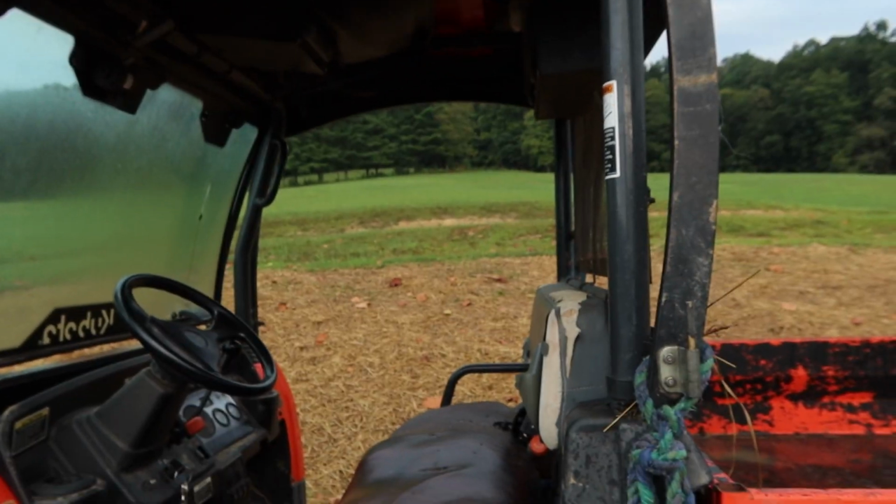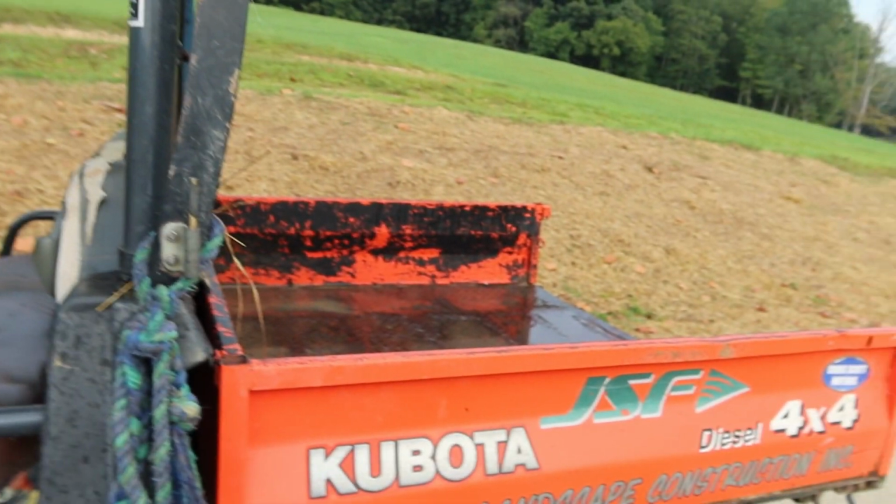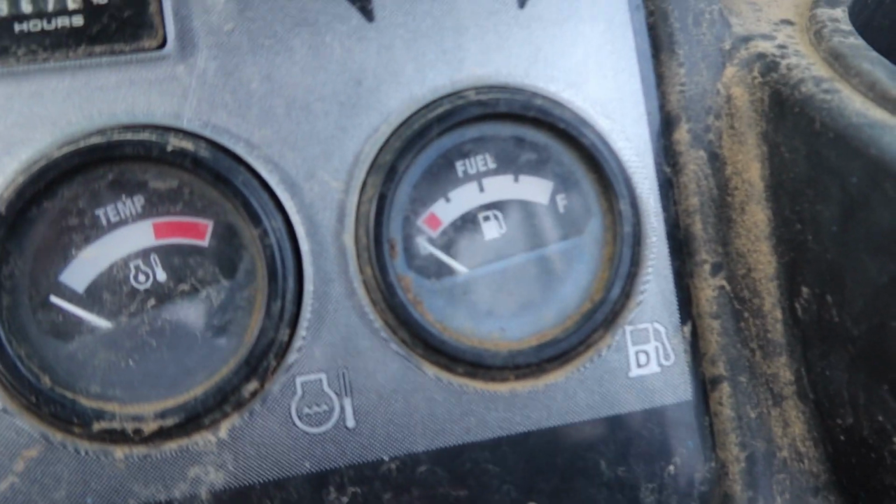Now we gotta switch buggies from the little red golf cart to the Kubota. We're gonna spray for some army worms. Let's do battle with the army worms here at Cairn Creek. I think she's out of fuel.